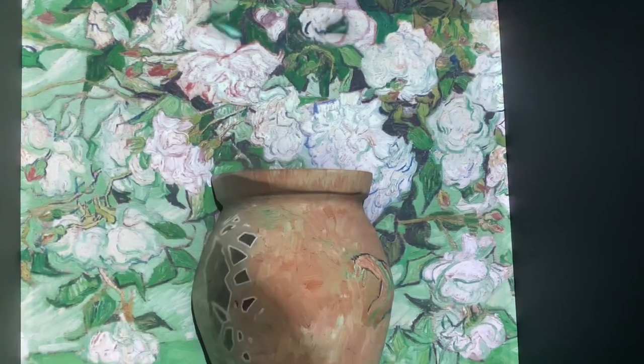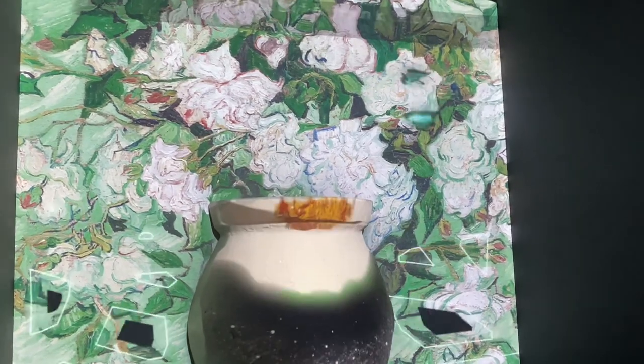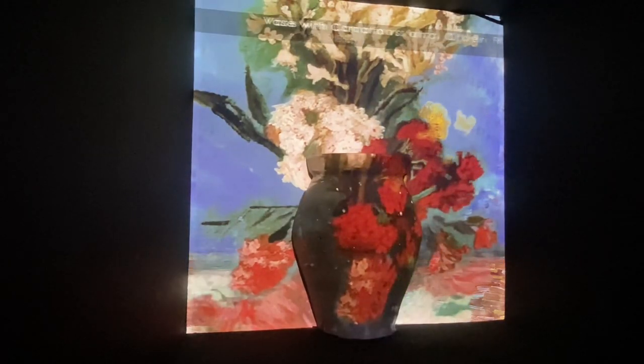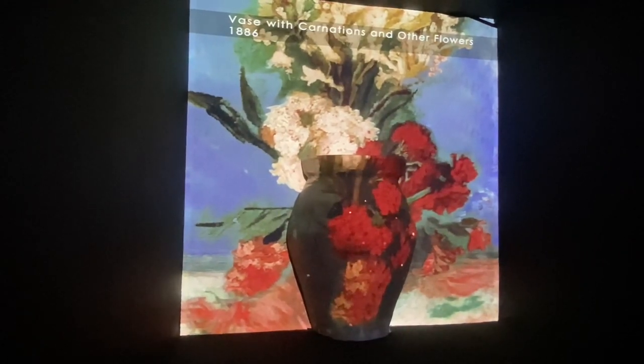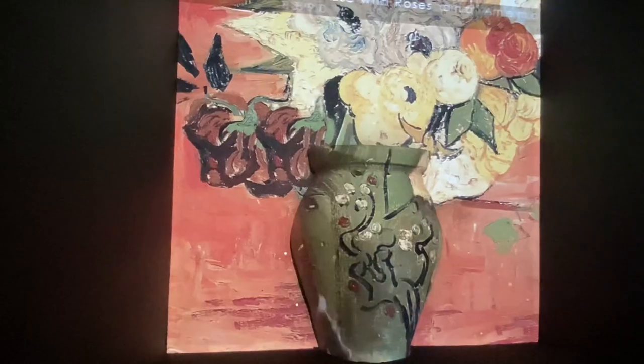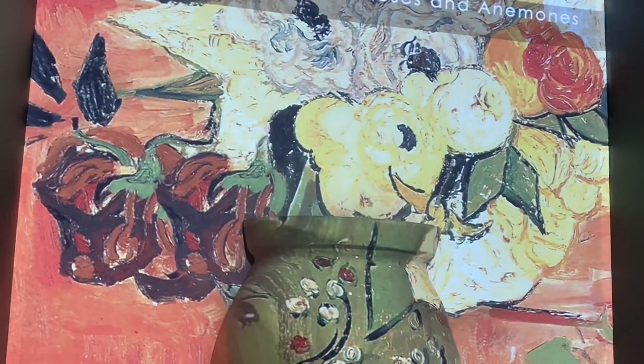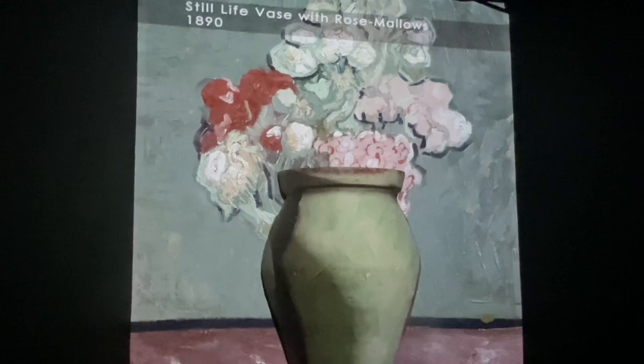Ooh, still life pink roses in a vase. That is my favourite so far. Citizen of arts. How iconic. Back to the beginning. Oh, have we seen this? Japanese vase with roses and anemones. Do you like these paintings? Rose mallows. I don't think we've seen them. I don't know what rose mallows are. A special variety. I need to look them up.